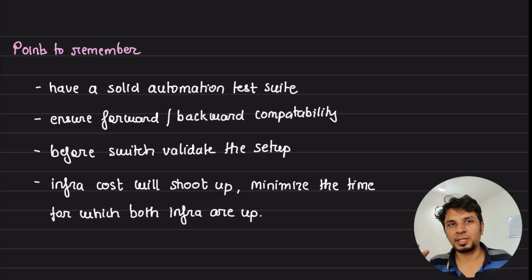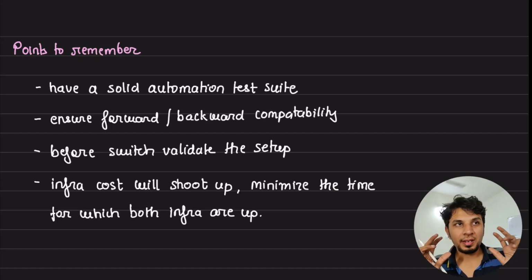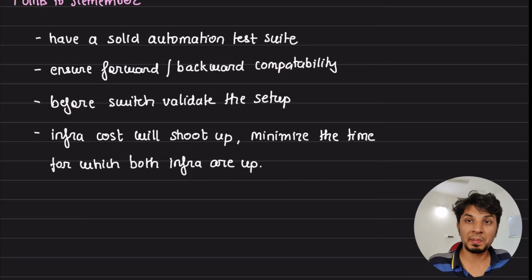And finally, reiterating the same thing: infra cost will shoot up. Which means you have to minimize the time for which you are running 2x of infrastructure. Ideally, spend about 1 hour before the actual deployment to do setup and validation. During the deployment, you make the switch. For the next 1 hour, you spend time looking at production to see if everything is working fine, or whether you need a rollback. So try to minimize this time to as small a window as possible so as to reduce the cost. Those are the four points to remember whenever you are adopting a blue-green deployment.